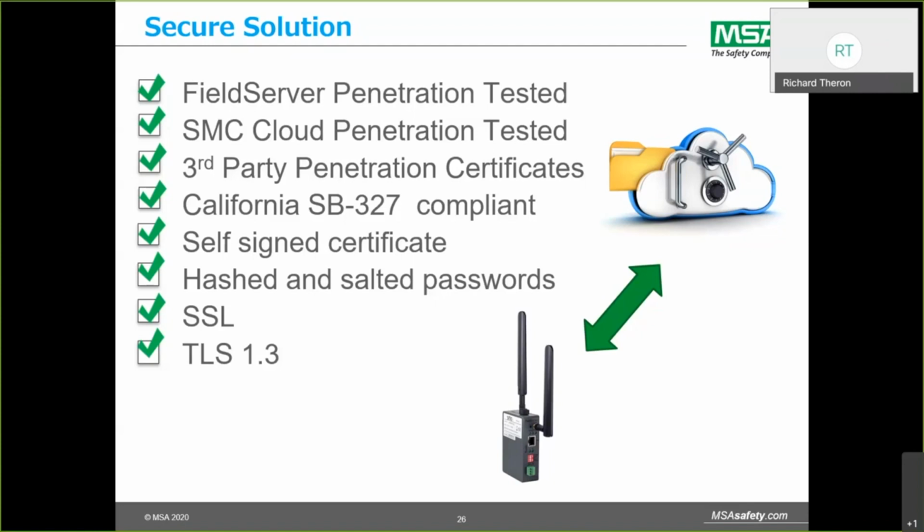The certificates are available, as you mentioned: hashed and salted passwords, SSL, and using TLS 1.3. And all these features are available in the data sheets. If you want more information, just go to our website and you can get the data sheets. And if not, just contact us if you've got additional questions about the security, what it looks like, and about product availability.